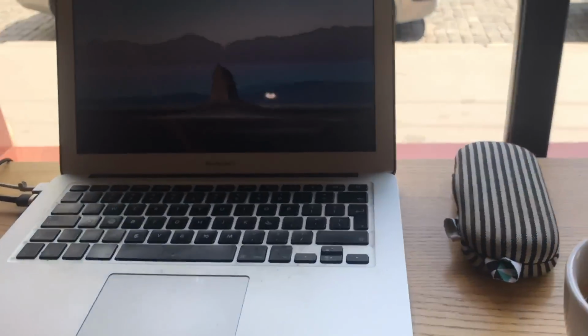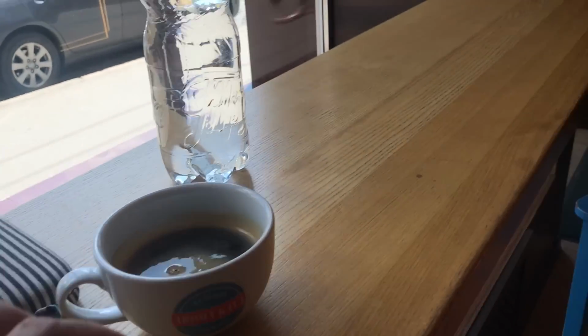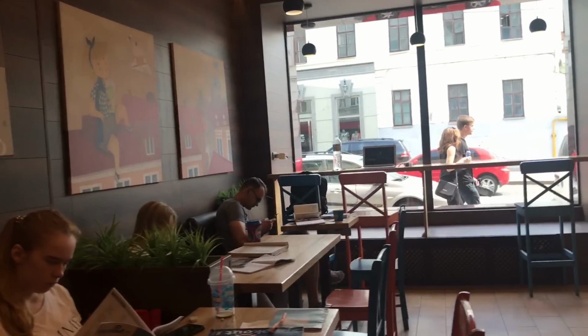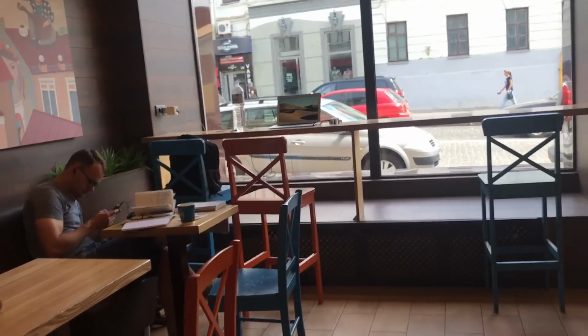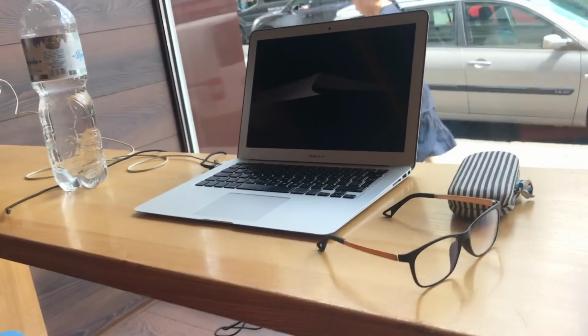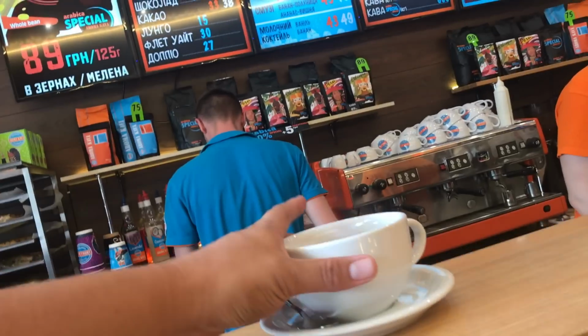It's a nice little setup. It has power outlets, Wi-Fi, okay coffee. One thing I really like about Ukraine over Spain or a lot of other countries is I can leave my laptop here while I go to the bathroom and no one ever takes it. I know locals never do it, but I've never had a problem in 2 months. Second cup of coffee.